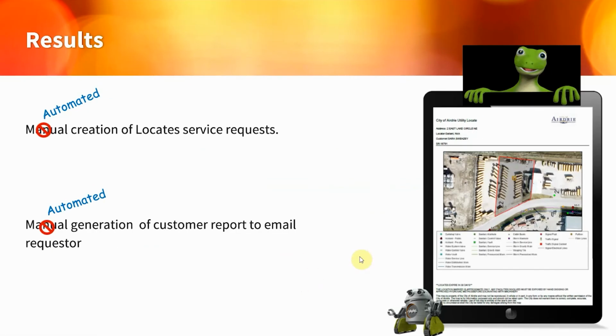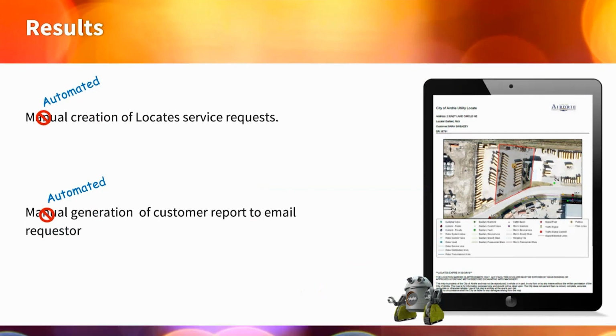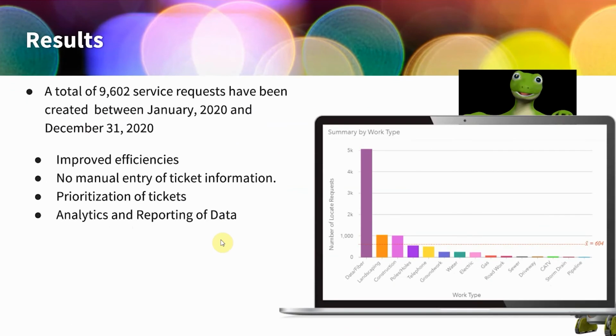So the results are we've automated the creation of locate service requests and automated the generation of customer report and email it to the requester. Since it's been a year that we've automated this solution, we had about 9,000 service locate requests. That's an average of 600 per month. Using FME combined with the API helped us build a cohesive solution with little to no manual intervention.